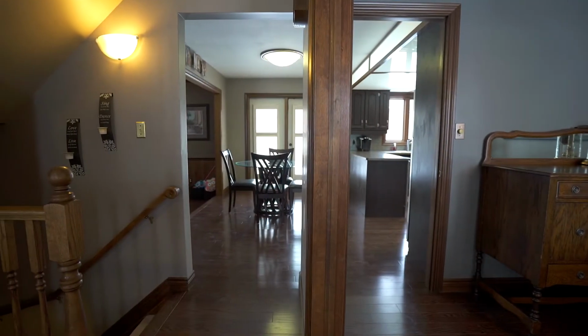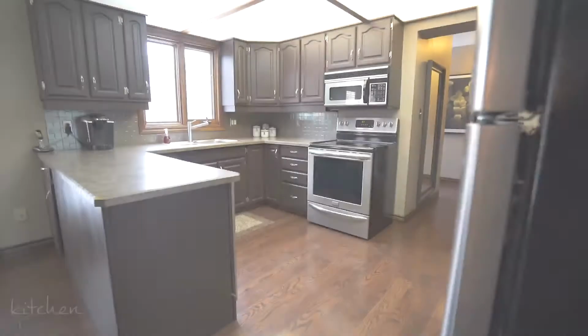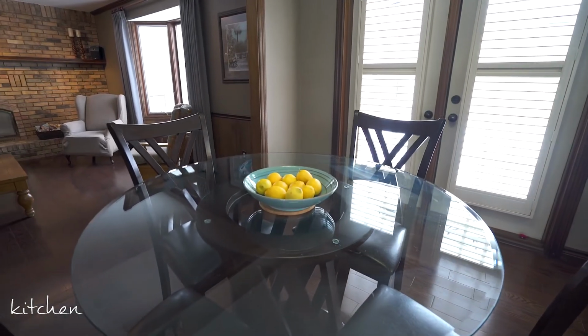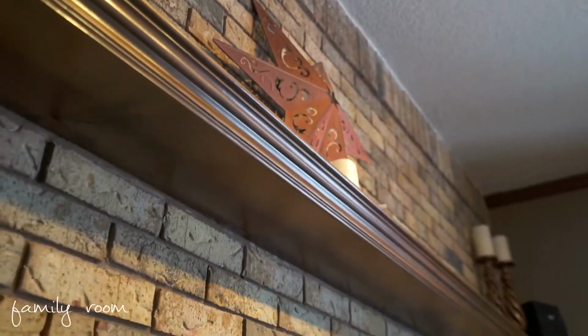Located at the back of the home is an open concept kitchen, dinette, and family room with gas fireplace. Watch your children play while you prepare family meals while later cozying up in front of the warm fireplace.